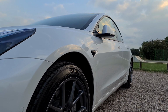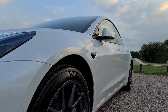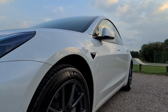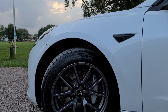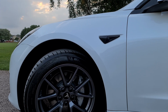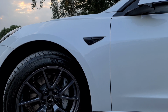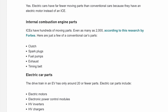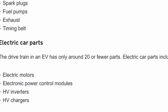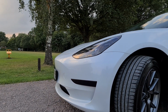It is well documented electric cars have less moving parts. Traditional petrol cars have hundreds, even thousands at times, of moving parts that generate excess heat and friction, which then causes wear and eventually needs replacing or you risk breaking down. Take a look at this AA article. Here it stipulates that some ICE engines can have up to 2,000 moving parts and electric motors can have as little as 20 parts or less. That's a 100x difference in moving parts, if my maths is correct.